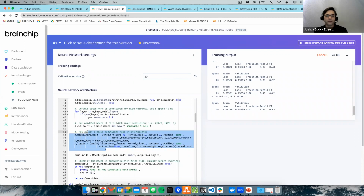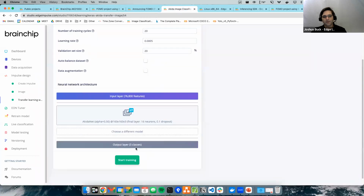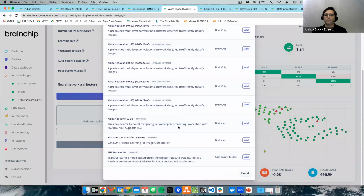There are certain constraints when you're trying to build for the AKD 1000. There's certain layer requirements and how you have to set a ReLU after certain things like that, that you can find inside the BrainChip documentation. We do have another project as well that has a lot more models. This one's an image classifier. So we already have a ton of BrainChip models that you can transfer learn that you don't necessarily have to go tweak the layer settings. Hope that answers the person's question.